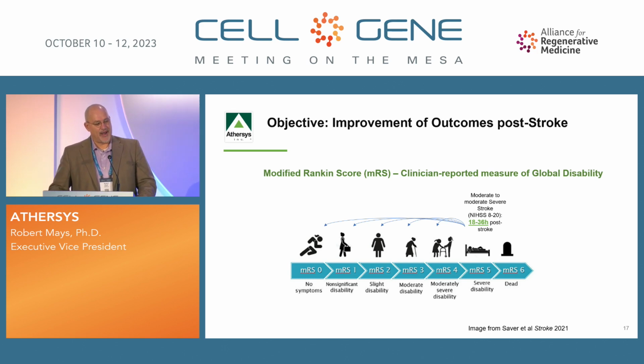So modified Rankin score is a score that doctors give to patients as a global disability score. So 0 means you're normal, 6 means you're dead. The higher the number, the more severely disabled you are.